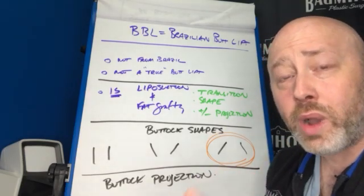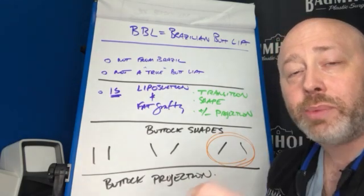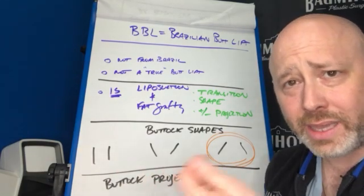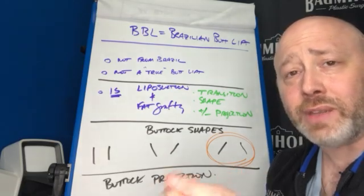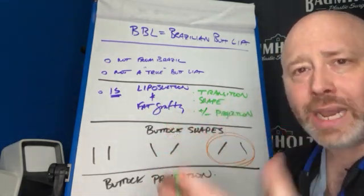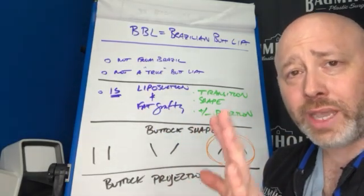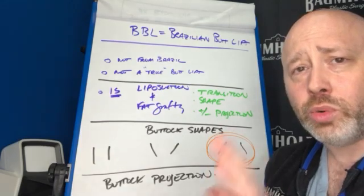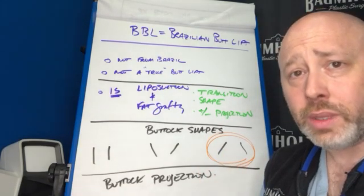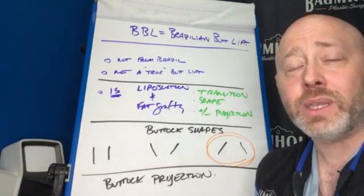Now, the reason I mention buttock projection is that BBL has the highest death rate of any plastic surgery procedure worldwide, and that is because in other parts of the world outside of the United States, people will take the fat that they harvest from the liposuction portion and graft it into the muscle. That's a great way to get a really round projected buttocks. However, big blood vessels live in the muscle, and it's also a great way to do harm to someone when you don't mean to.